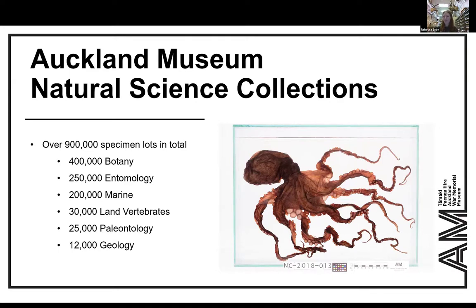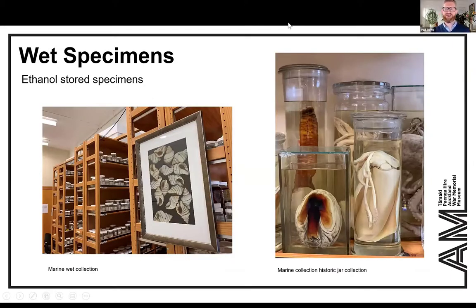So how we're going to be doing that within a database. So that's a brief rundown of Auckland Museum and where we're heading. Thanks, everyone. It's excellent. Thanks for that, Rebecca.